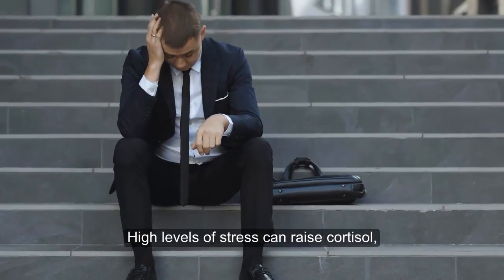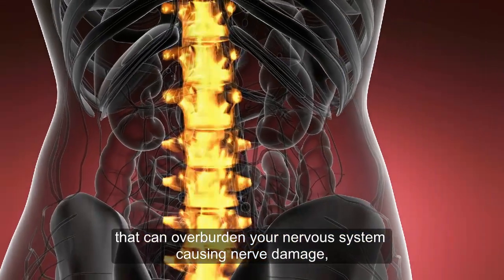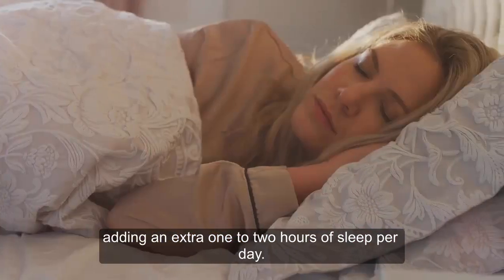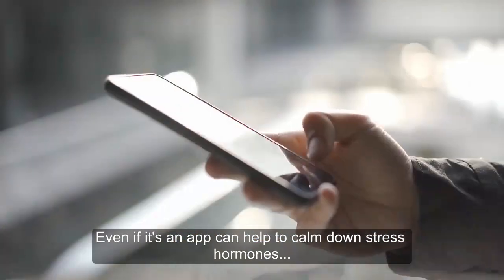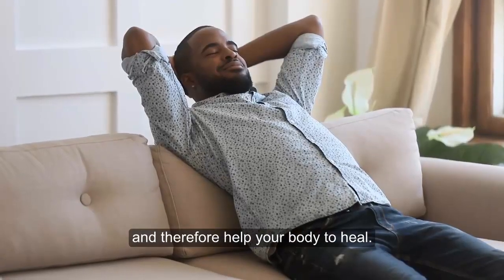6. Get more sleep. High levels of stress can raise cortisol, a stress hormone in your body, that can overburden your nervous system, causing nerve damage. Adding an extra 1 or 2 hours of sleep per day, even if it's a nap, can help to calm down stress hormones and therefore help your body to heal.